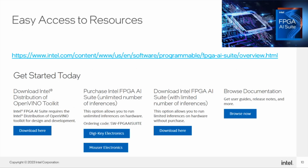And this site here is the landing page. We should probably make sure to paste it in chat because I don't think you'll be able to click on the screen, but that's the landing page for FPGA AI Suite. And from there, you can find various information. There's a link to browse documentation and so on.